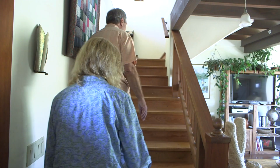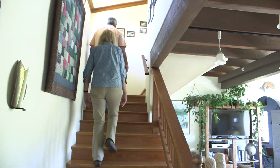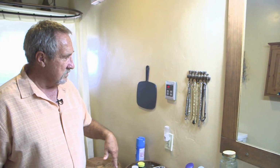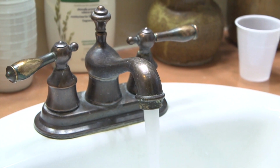But that doesn't mean the Wares aren't always looking for ways to conserve energy. They have an on-demand water heater that they control with a panel in the bathroom. Right now, the water heater is not on, and so if I want to use it, a little red light comes on, and it'll start to heat up the water. The red light comes on saying it's heating up the water. That's the only time it's using any energy.